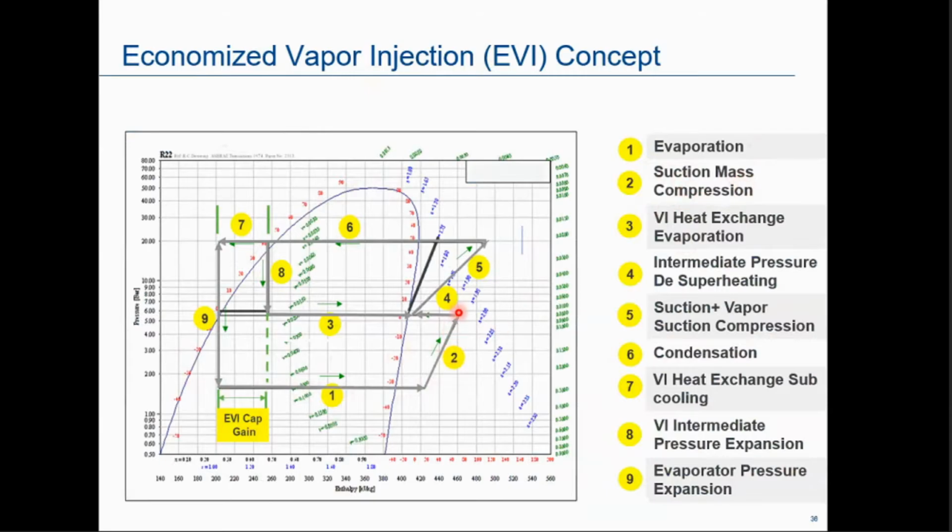Mass compression here. Now I will jump to condensation. We'll try to explain 3, 4, 5 points later on. 6 is the condensation. So you can see after compression, desuperheating happens, right? Then the condensation happens, right? And then this is the 8th one. 8 is the intermediate pressure expansion.